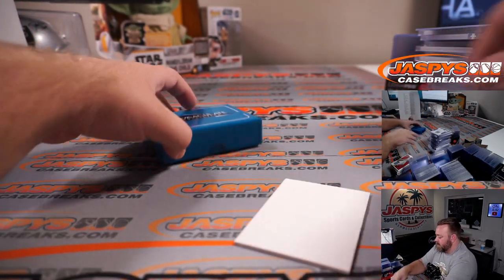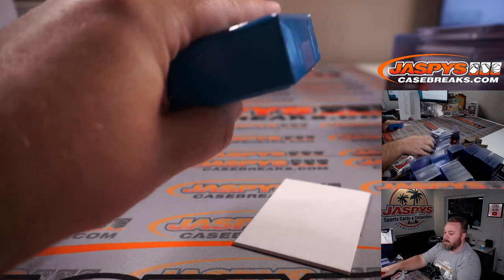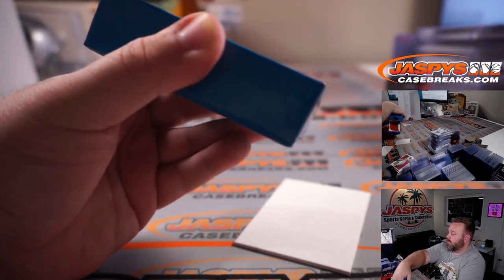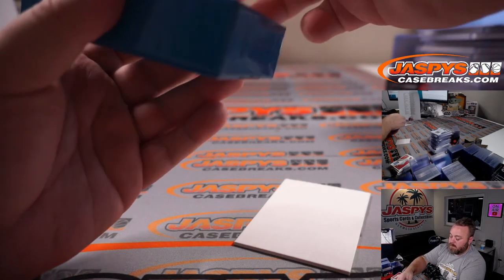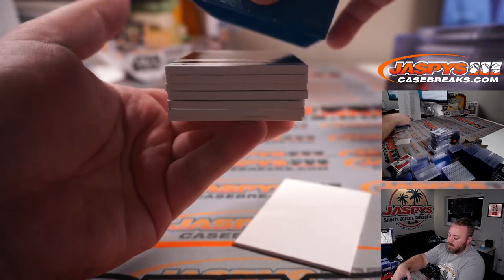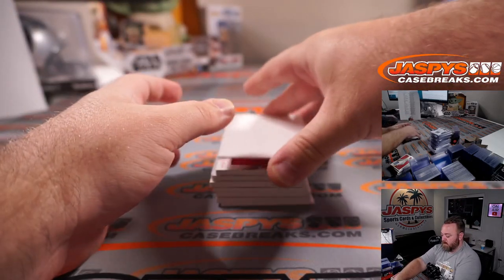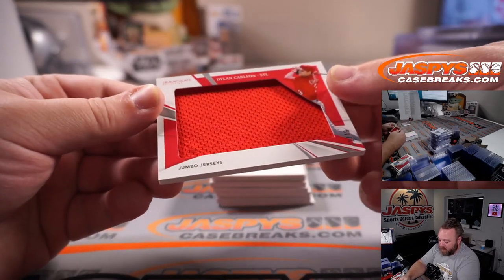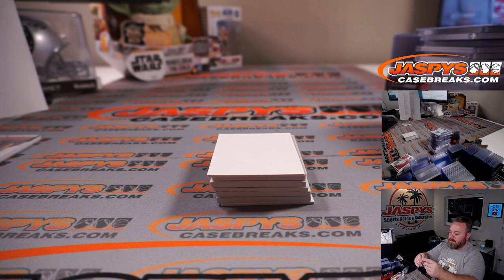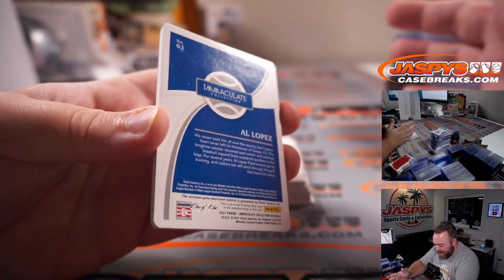And last box. And the first hit is Dylan Carlson Jumbo Relic for the Cardinals. 32 out of 49. St. Louis Cardinals, Kenneth Bonnet. And we've got a printing plate 1/1 Bat Relic of Al Lopez.